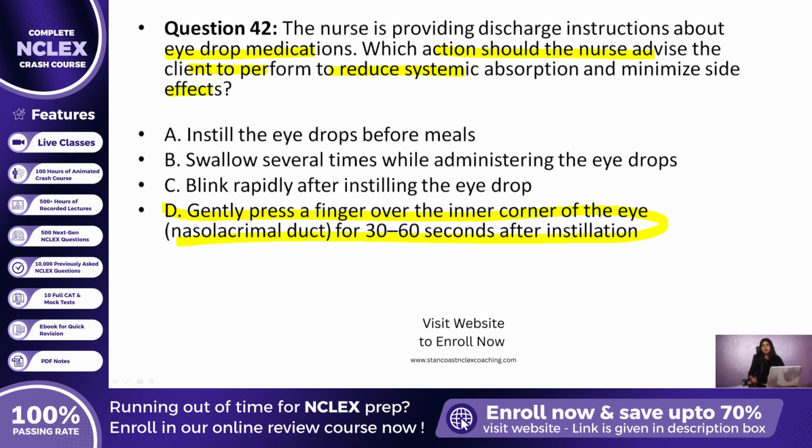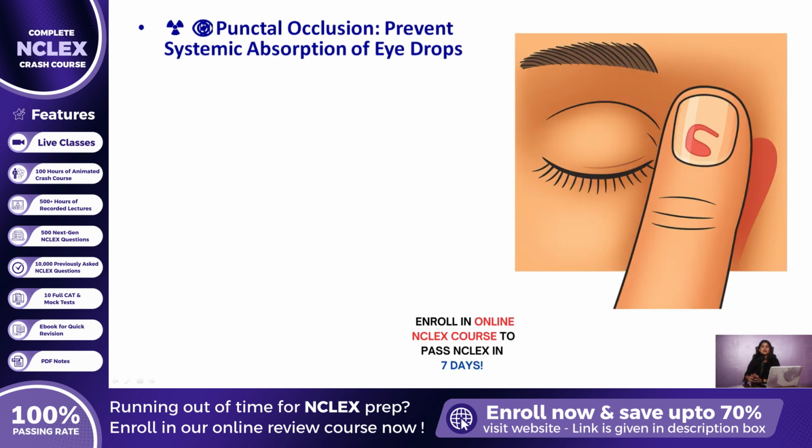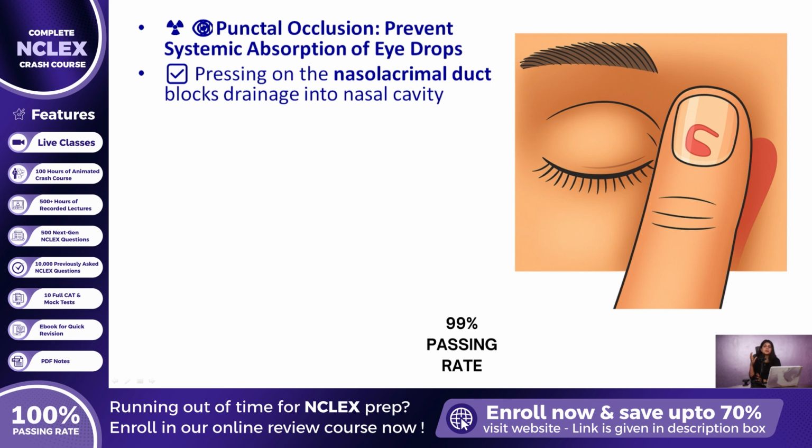Here is the rationale. This technique is known as punctal occlusion, and it is a key teaching point for reducing systemic absorption of eye medications. By pressing on the nasolacrimal duct, the client prevents the drug from draining into the nasal cavity where it can enter systemic circulation.